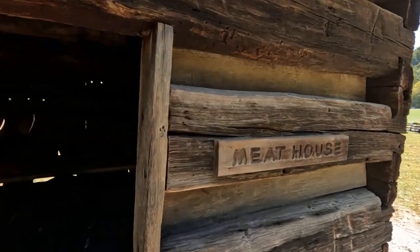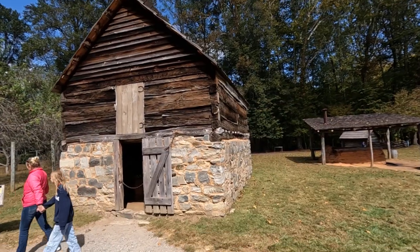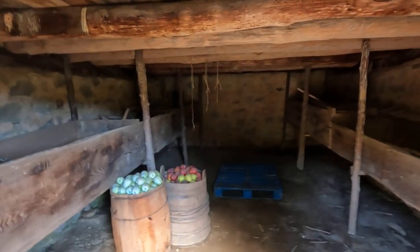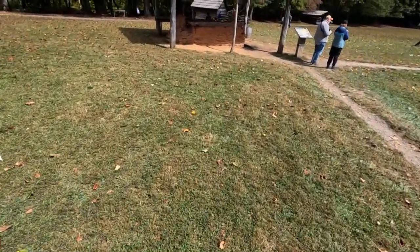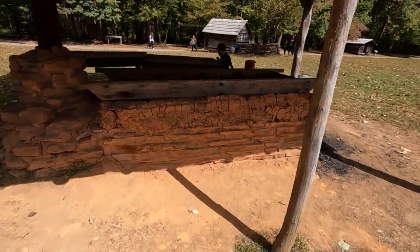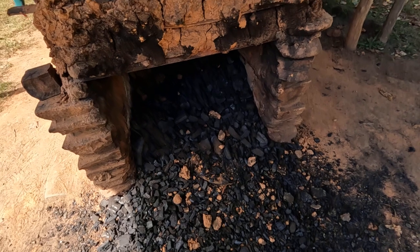Here we got the meat house. Man, Austin, look at this good ham I got in here. Mmm, I'd like a good slice of that ham. They say that ham's not real. It's the apple house. I guess this is where they would have sold their apples. This is where they're cooking their sorghum to make their syrup. They probably still do this certain times of the year. Y'all see right there where their wood ash is.